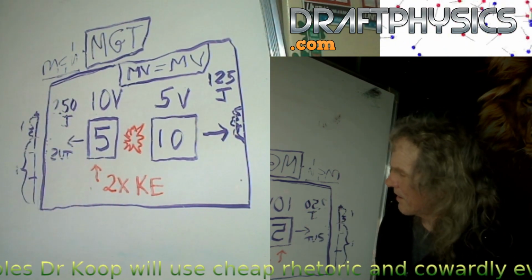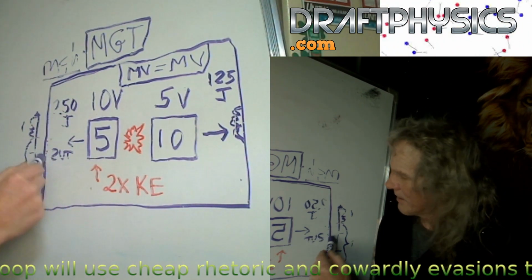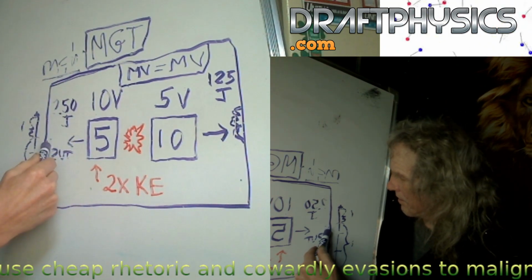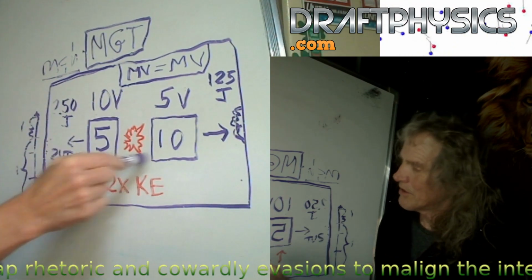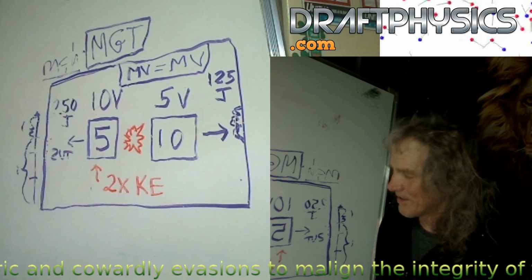Or, as everybody knows what's going to happen, now the two things will hit at the same time. Yeah, they have to hit at the same time, so you just place them the right distances. And they'll both hit, and the box won't go anywhere. Because this is exactly the same energy as this, and it's just a fact. And they've never proven any of this stuff.